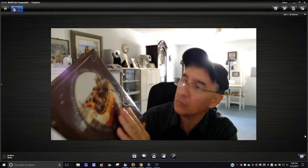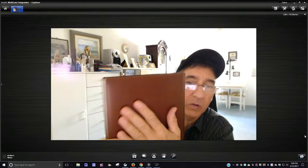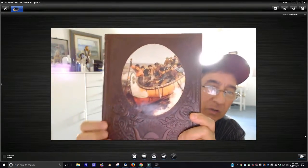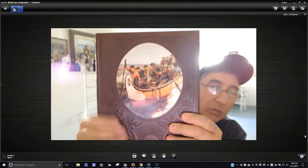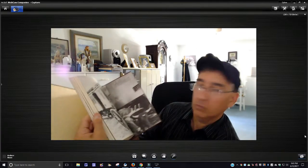First off, I picked up this book from Time Life. It's called The Canadians. I don't know if it's leather bound or vinyl bound, but it's really nice. The book is in pretty good condition. It's embossed here, like raised 3D. And I opened it up, and the pages are very clean, no marks on them.